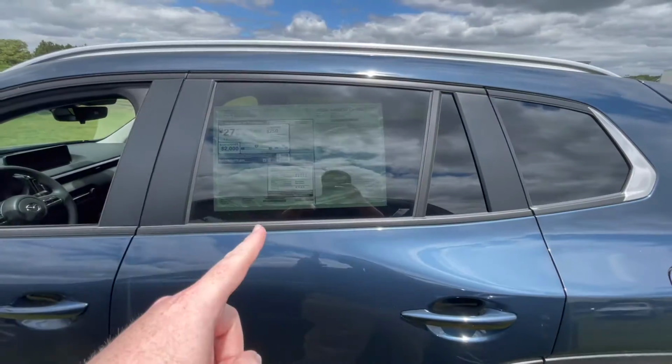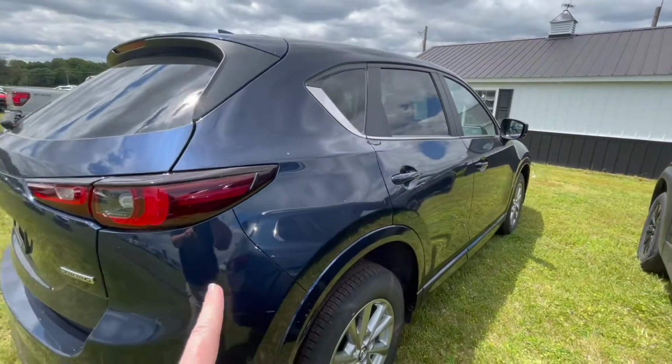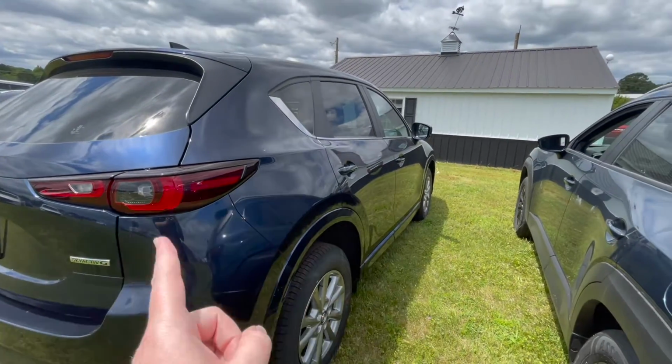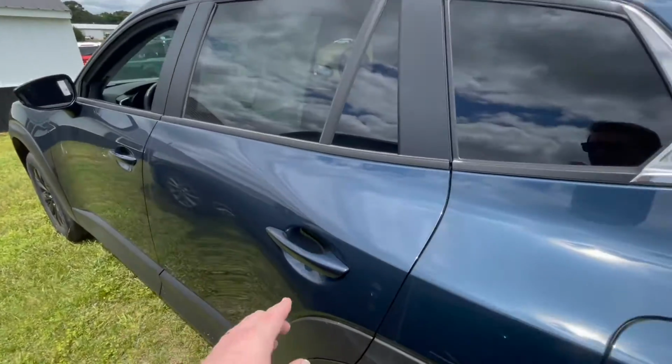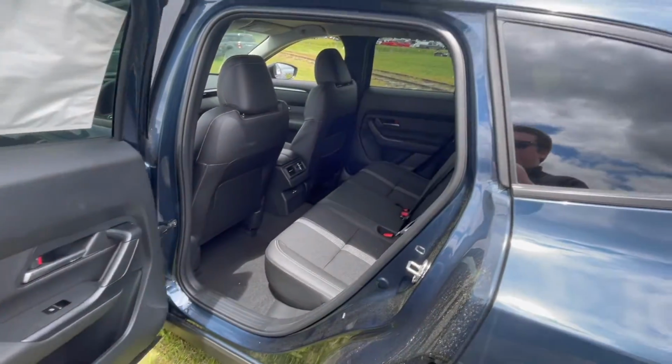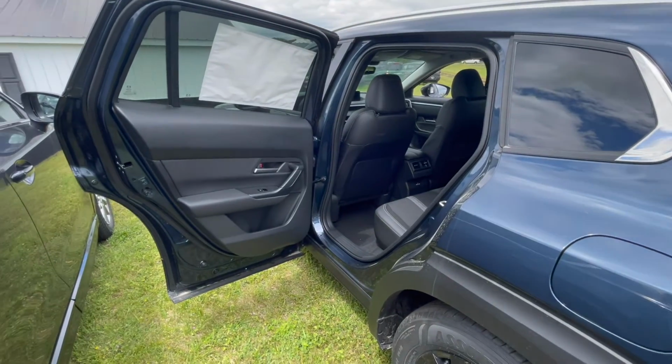So the CX-50 does start about $1,000 more than the CX-5. Now, if you option them up with accessories and everything, the MSRPs can get skewed, but overall starting price, CX-50 is about $1,000 more expensive. Again, you get 3 inches more width and a kind of more aggressive style.